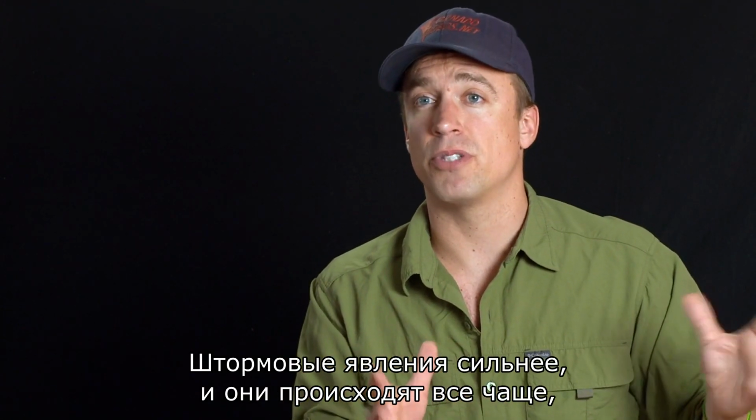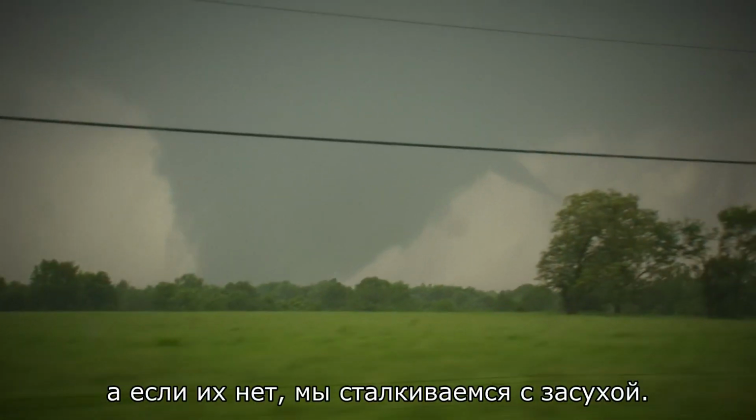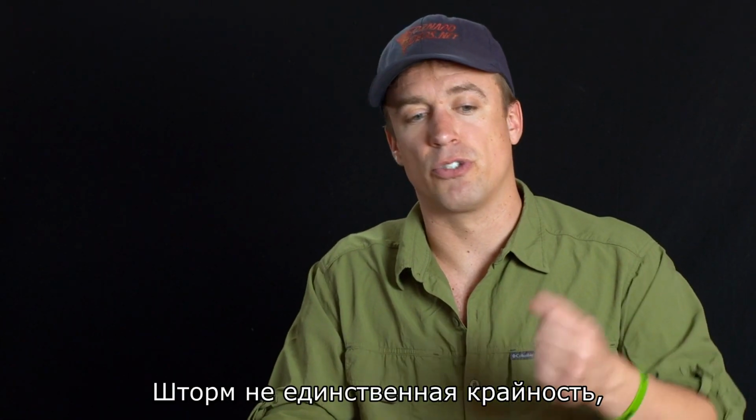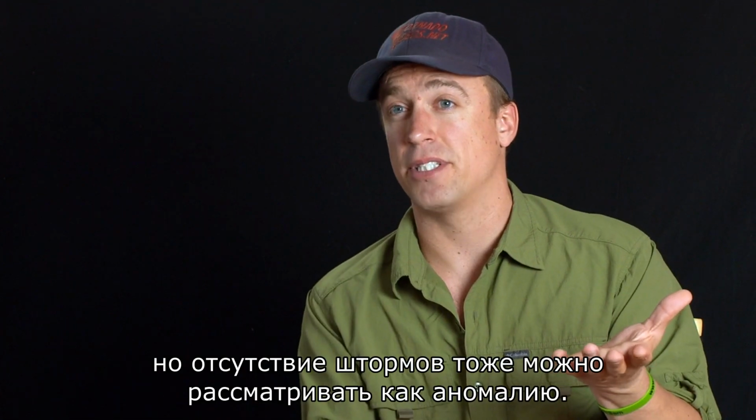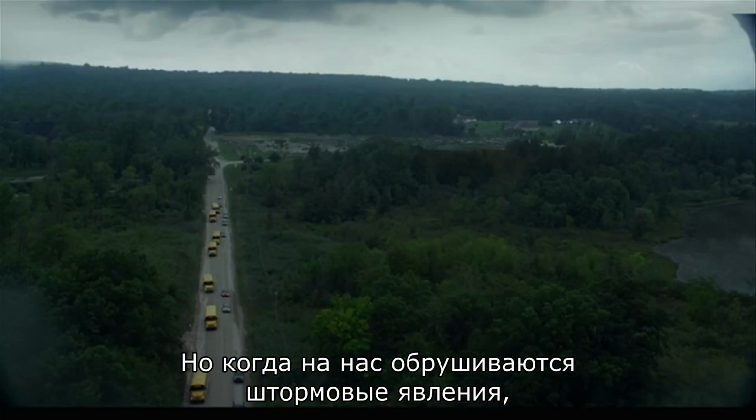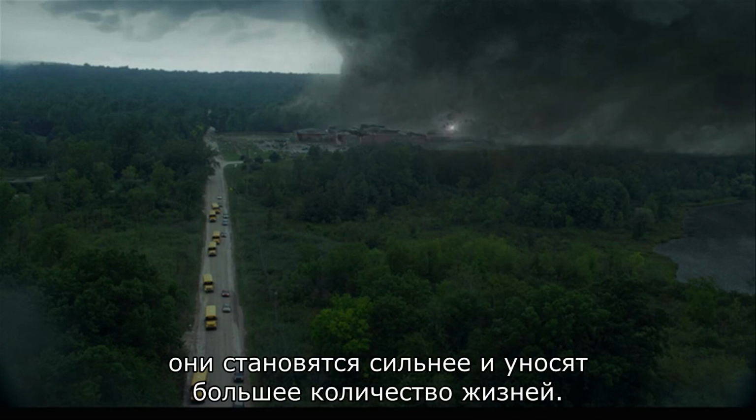When there are storms, they're stronger, there are more of them, and when there are not, you get drought conditions. But that's also an extreme. The storms aren't the only extreme, but the absence of storms can be just as much of an anomaly. But when those storms are happening, they're getting stronger and causing more loss of life.